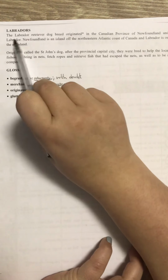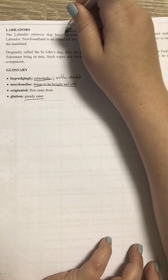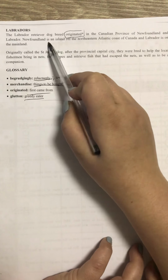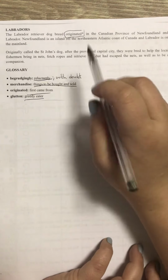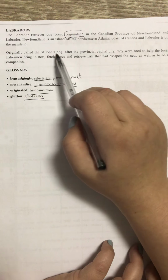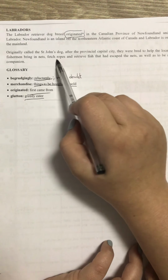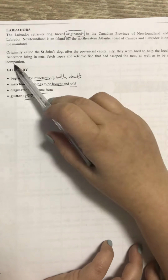Okay. Labradors. The Labrador Retriever dog breed originated, means it came from there, in the Canadian province of Newfoundland and Labrador. Newfoundland, there's a dog like that as well. They are so cute. A Newfoundland. You guys need to go Google Newfoundland puppies. You will cry. That's how cute they are. Newfoundland is an island off the northeastern Atlantic coast of Canada, and Labrador is on the mainland. Originally called the St. John's dog after the provincial capital city, they were bred to help the local fishermen bring in nets, fish ropes, and retrieve fish that had escaped the nets, as well as to be a companion.